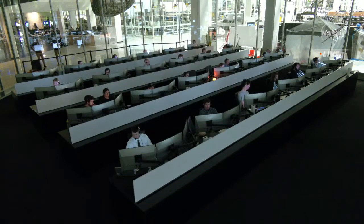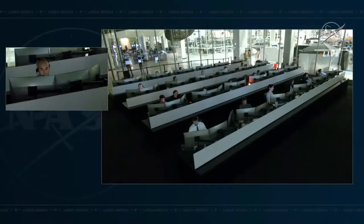SpaceX Dragon, comms are secure, restraints are tightened, visors are down. Copy, Dragon, tablet secure, restraints tightened, and visors down. With that, we are 5 minutes until the predicted comm blackout. Dragon Endeavour, see you on the other side at 0411. 0411, we'll talk to you then.